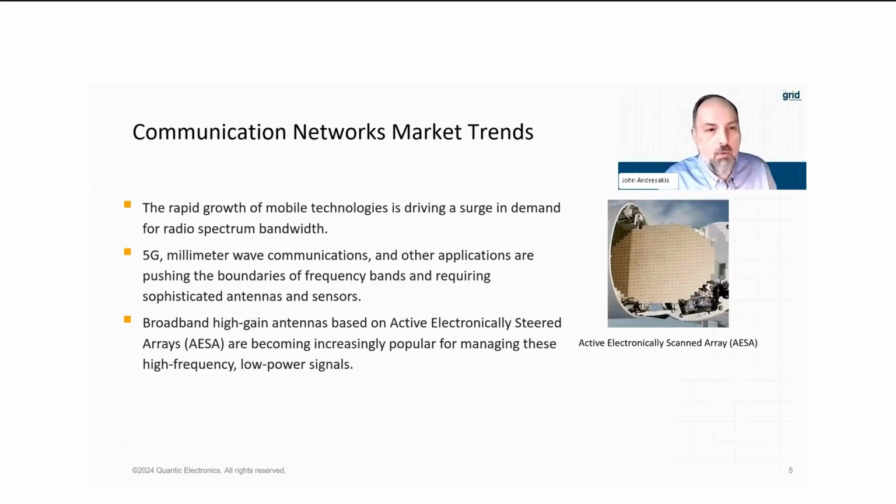So we all know we live in a modern communication world where there's a growth of mobile technologies, not just for cell phones, but also for automobiles and other systems. And it's driving more demand for bandwidth. And with 5G, millimeter wave communications, and other applications, we're really pushing the boundaries of what can be done with existing technology. And so this really requires a lot of sophisticated antennas and sensors.